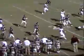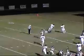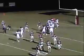Intercepted by Terry Godwin at the 45. Terry at the 50, the 45, the 40, 35, 30 down the right sideline, 25, 20, 15, cuts back, 10, 5, going to be touchdown Cavaliers! Touchdown Cavaliers, Terry Godwin on the pick 6.